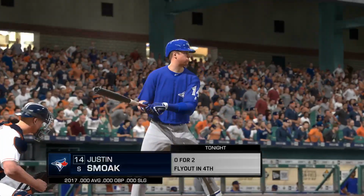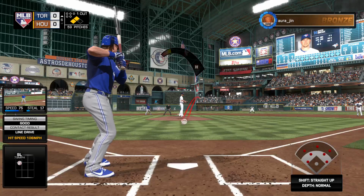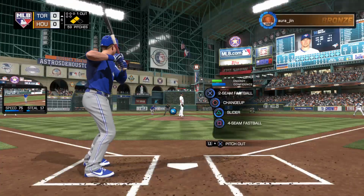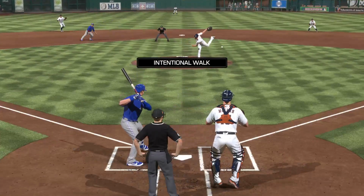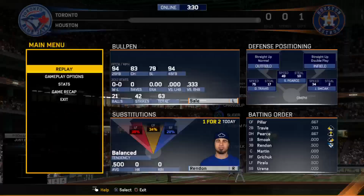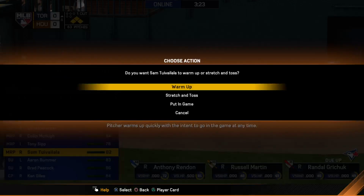Up next for the Blue Jays, Justin Smoak. He comes in 0 for 2 thus far. And he'll step off here and make sure he doesn't have any ideas over there at third. And there's ball 4 now, so the bases are loaded here on the intentional walk, and the force at the plate. Third baseman number 7, Anthony Rendon.